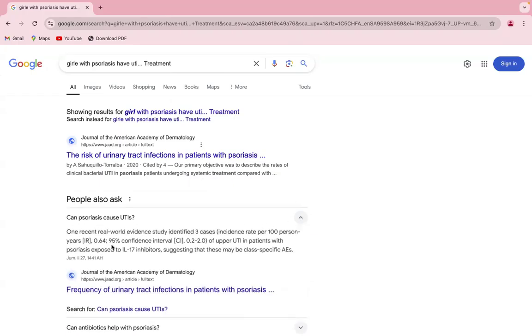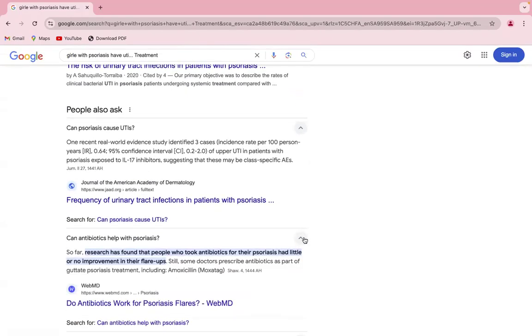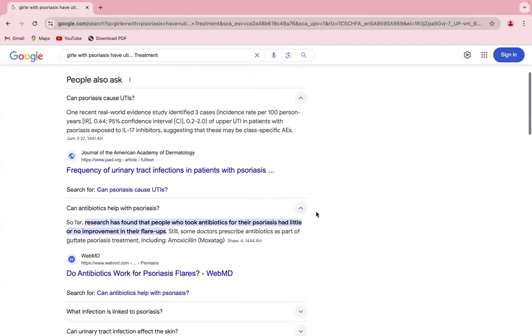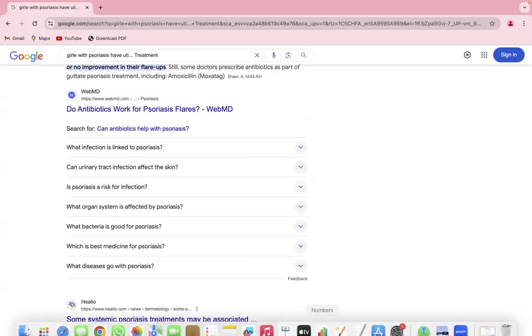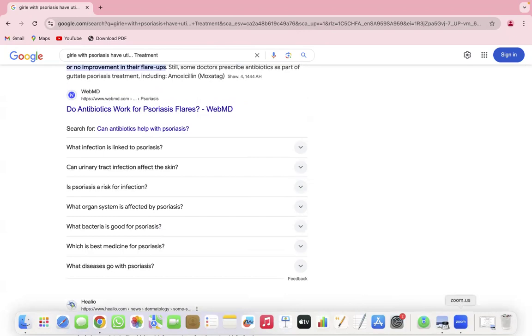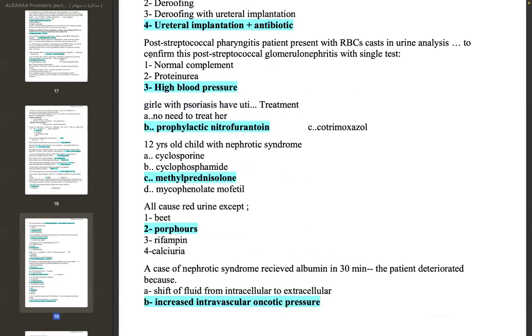Can psoriasis cause UTI? It may relate to an interleukin 17 inhibitor suggesting a specific cause, but I don't know. I think any patient with UTI has to be treated. Once the treatment is finished, they also need prophylaxis. This is what I understand, because this question was repeated before also. And here I think the question is incomplete. No question will be like this. In the exam, you'll have questions with long scenarios.